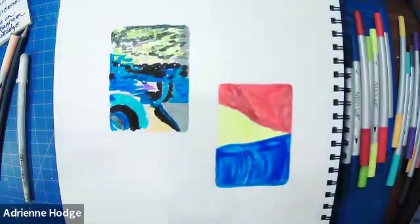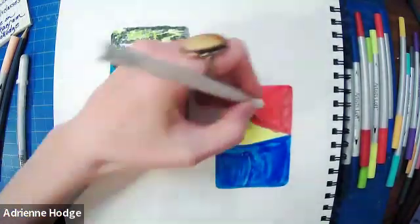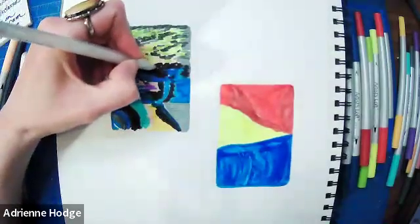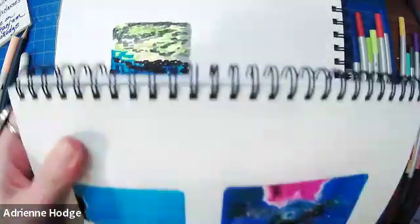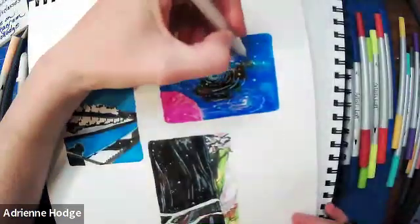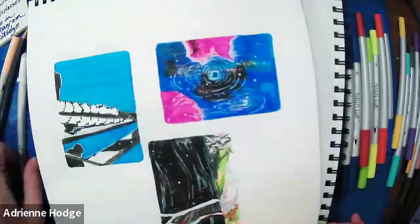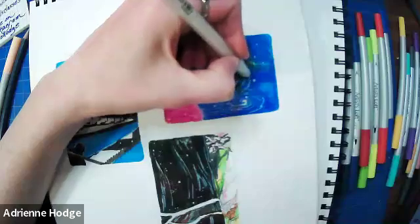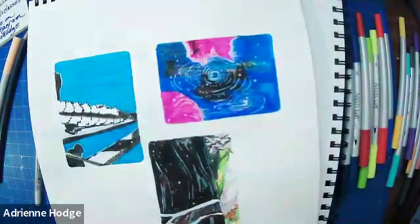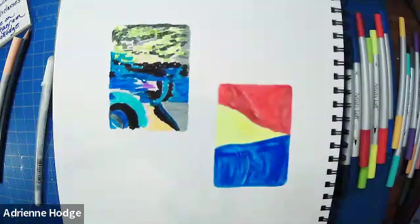I think if we wait for this marker to dry a little more, then the white gel pen will show up better, because right now it is just not showing up like it is on these. So it must be that it's still a little wet. Yeah, because that looks way better. So I'm going to give that a second to dry before I keep trying to add embellishments.